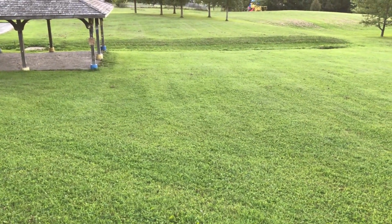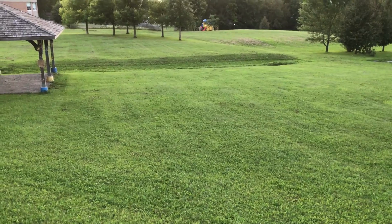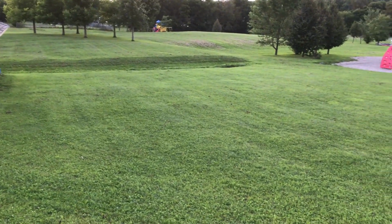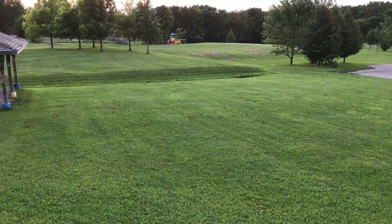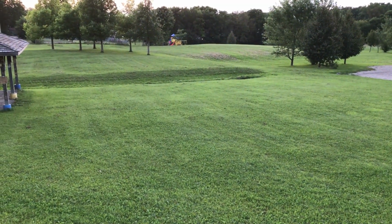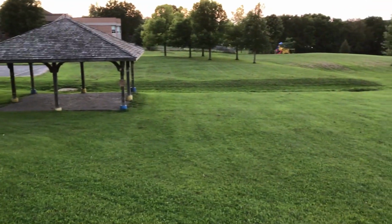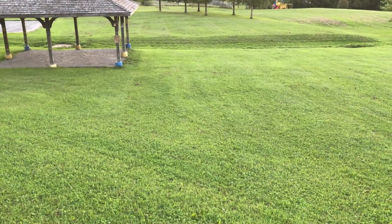It has gotten so nice and cool tonight. I don't think the mosquitoes are even going to be a factor. It's down to like 16 Celsius, which is getting close to 60 Fahrenheit. And there's a nice breeze, and it's just a gorgeous evening. So let's keep on going.